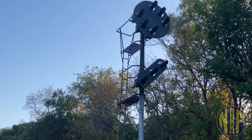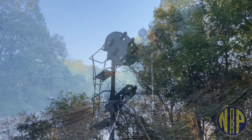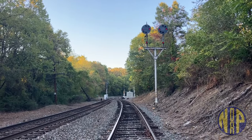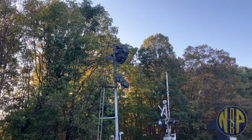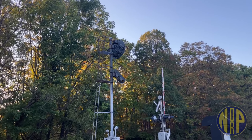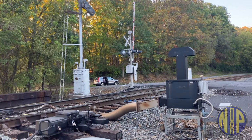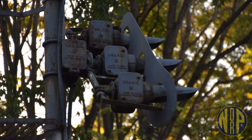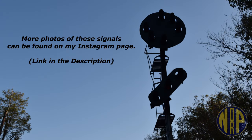This line is one of the last few that still retains its original installations of USNS color position light signals from the previous owner of the line, Norfolk and Western. Over the course of the last few months, these signals have slowly been getting replaced with newer SafeTrans signals, so we made it a point to grab some photos of these signals before they were gone forever. Unfortunately, there were no trains lined through the area at the time of our visit, but we did walk away happy knowing that we at least got to take pictures of the signals before they were gone.